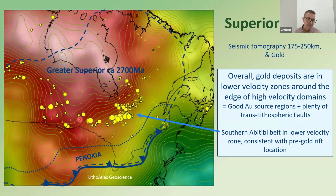Our work on the Superior would indicate that there was likely a subduction environment located well to the south of the Superior, in fact, south of what is now known as the Pinokian zone. And so these would have been back arc intracontinental rifts, okay, our greenstone environment. Come back to that later.